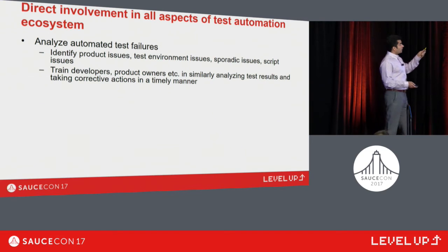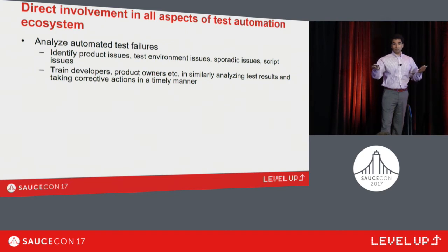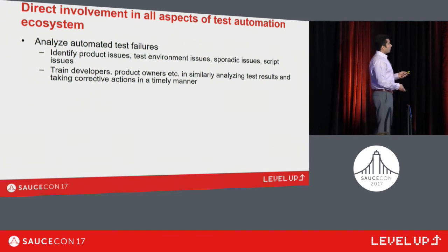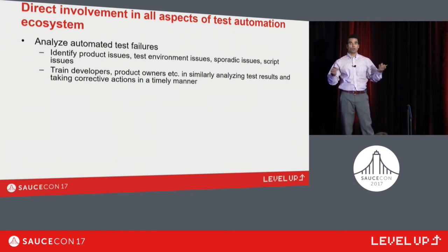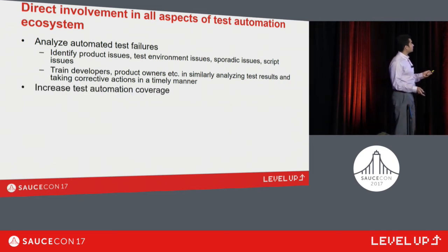And not only are they doing this daily exercise, they are also training developers, product owners, and everybody to be able to analyze test results. Obviously, when they're looking at test results, they can reach out to the testers, the STETs who built those tests, and say, hey, look, there's not enough logging in there. Improve the logging so that it's easier to understand what went wrong. So huge opportunity here. At the end of the day, we do not want the STET who developed the test to be the only one looking at it. We want the whole team. Quality is everybody's business. The whole team should be helping out with this.